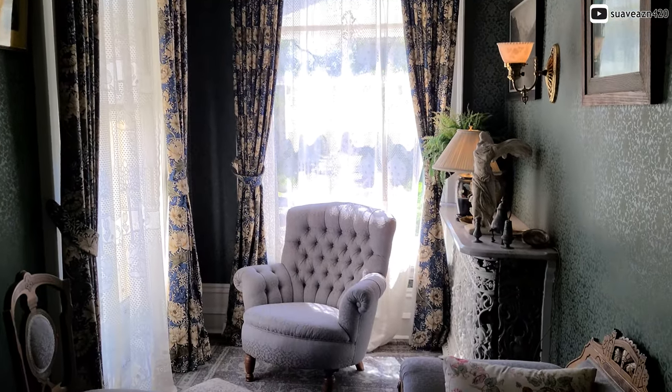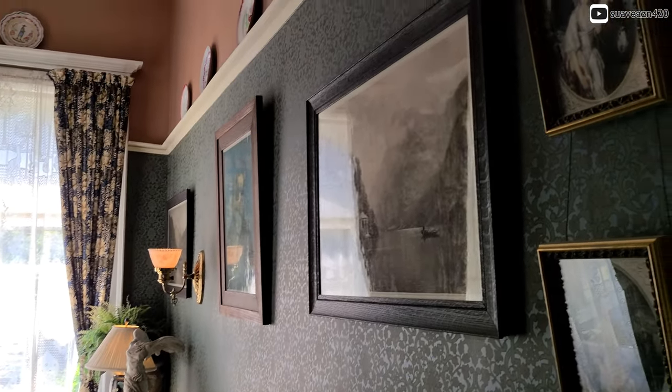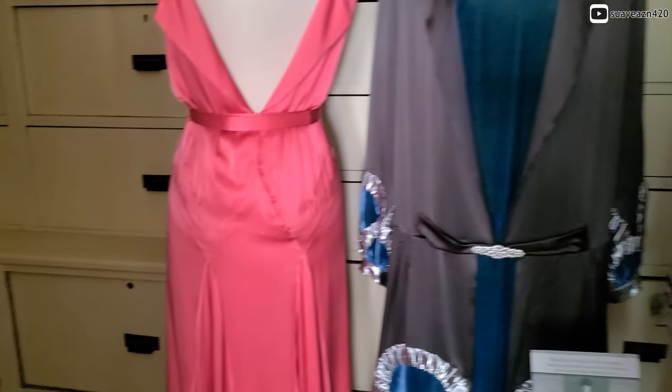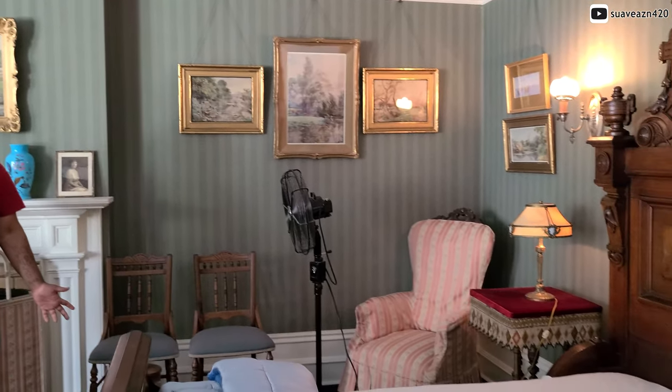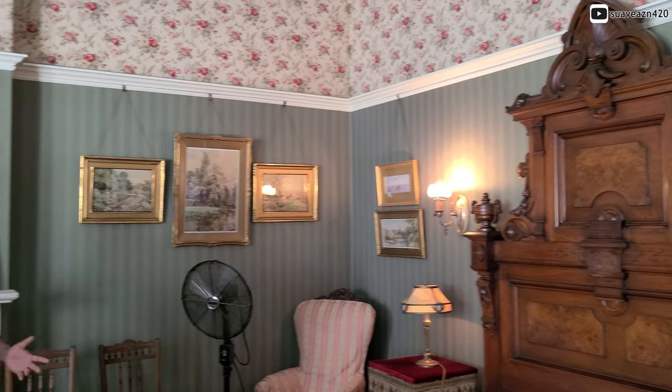And those are replica dresses, but they're of patterns of the time. So these are very popular fashions. So as you can see, Mary is a big fan of the color green. There's lots of green in this room. And she also has a few things that she enjoys.